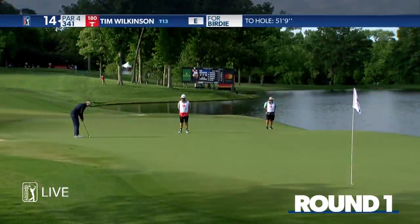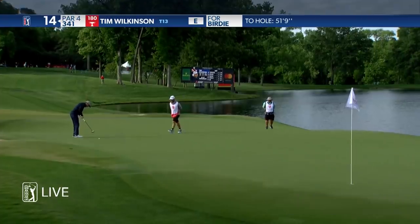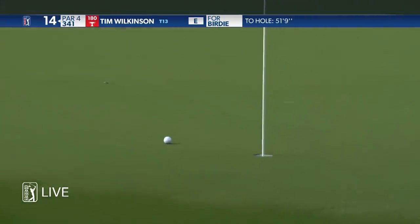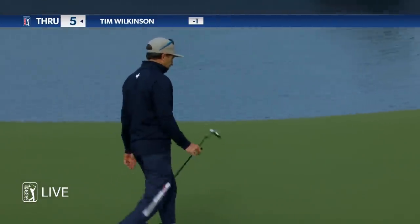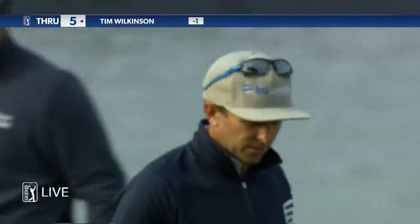Well, you don't want a 50-footer on a 341-yard par 4, but that's what Wilkinson has on his hands. It all pushes to the left, the first part of the hole, the putt. There it goes, starts to go left, now straightens out. Nice. Judged beautifully. Look at this. That's what you do. You put it in the rough, you lay it up to 50 feet, and then you just make it. Simple. Maybe that was the strategy all along for Tim Wilkinson, who cans a long one here.